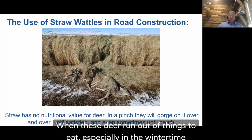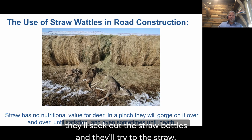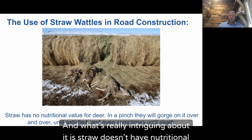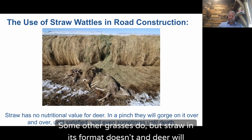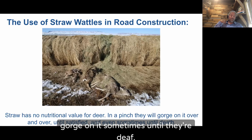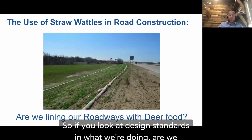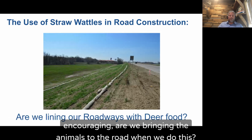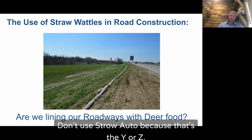When these deer run out of things to eat, especially in the wintertime when the acorns are gone and you've got some snow cover, they'll seek out the straw wattles and they'll try to eat the straw. And what's really intriguing about it is straw doesn't have nutritional value for deer. Some other grasses do, but straw in its format doesn't, and deer will gorge on it sometimes until their death. So if you look at design standards and what we're doing, are we bringing the animals to the road when we do this? So we say, hey, don't use silt fence in this application because of X, Y, or Z. Don't use straw wattle because of X, Y, or Z.